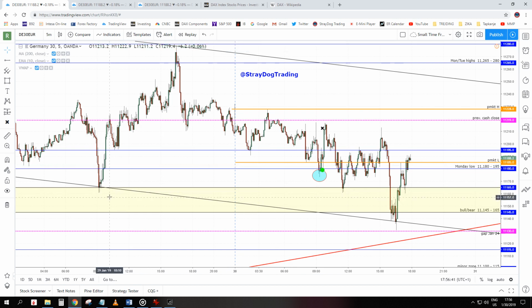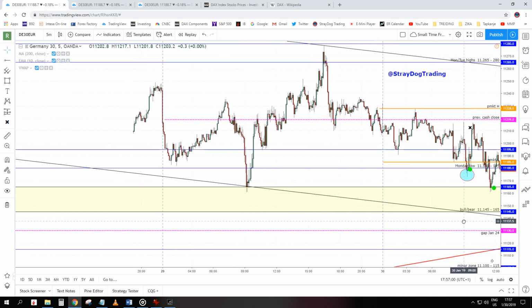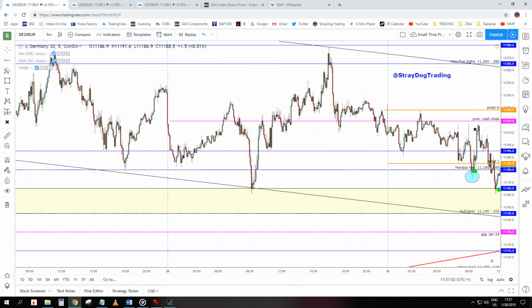A test of the previous day low and then a reaction. We had those kind of trades yesterday and in the previous days. But this one here was really not a reaction that you would like to see, because it was going and going, and you should really be very patient for this trade.